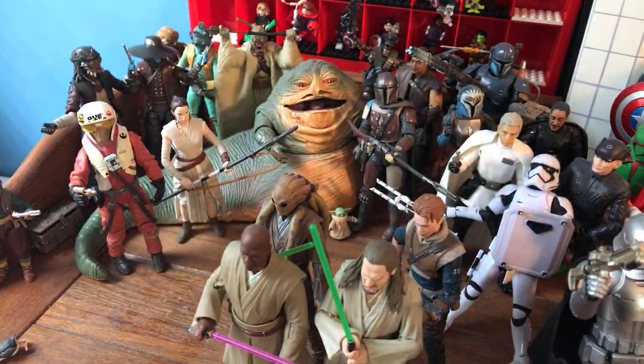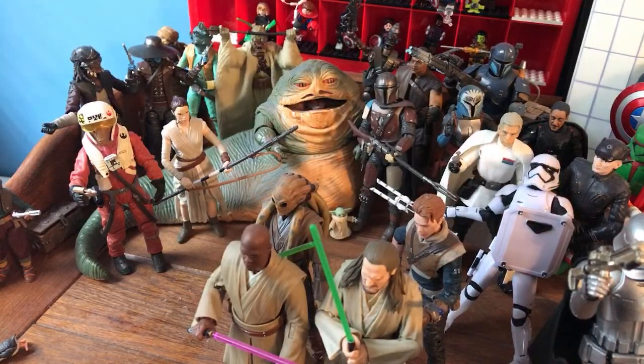I've always liked minor characters. She was one of my favorite characters they introduced, just like one of my favorite minor characters. She got a 4-inch figure, which came packed with her A-Wing, but not a Black Series, which is unfortunate.